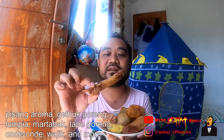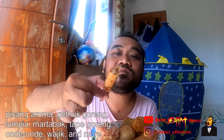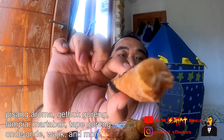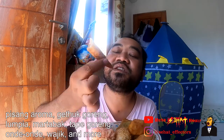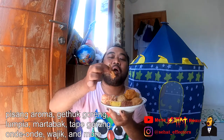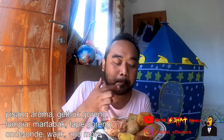Pisang aroma is a traditional food. It's a banana, with banana and chocolate inside of it. You gonna see this? It's a crack. It's crispy. This is my favorite.